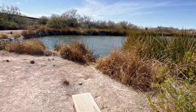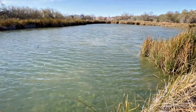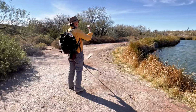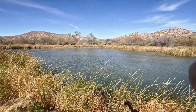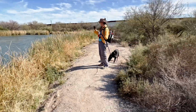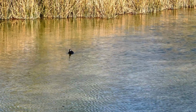Oh, yeah. Wow. Can we swim? A lot of moss in the water, but it looks fairly clean. Yeah, the water's very clear. You can kind of see that green spot right out there. Everybody's got to stop and take pictures. Coot swimming around. Really white beak.